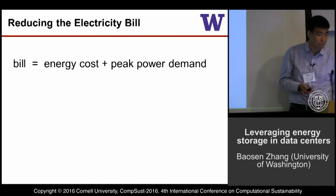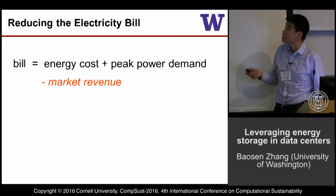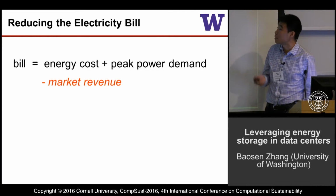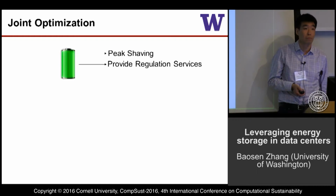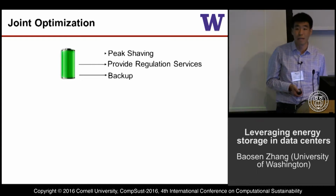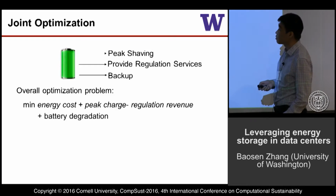As long as I can output a lot of power, I can make a lot of money by balancing these. So if you look at the total bill, we have three parts: energy cost, peak power demand, and market revenue. I want to minimize this bill. So if I have a battery, I now have three objectives for it. I need to do peak shaving. I need to provide regulation service. And of course, being a battery in the data center, I need to provide some backup.